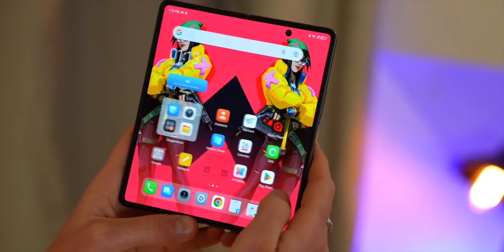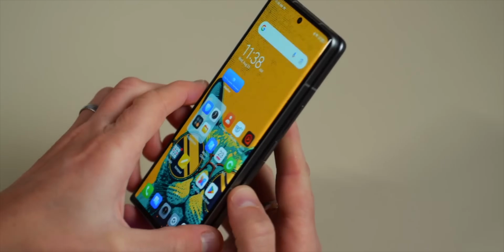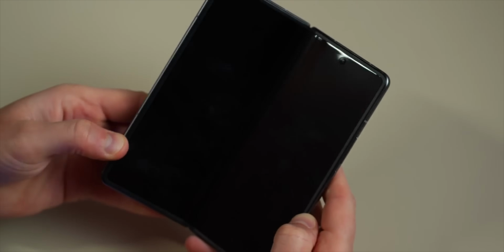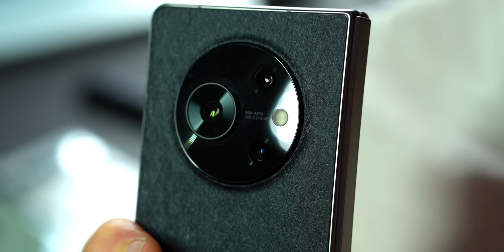But what about other kinds of foldables, the phone-tablet combination? Well, Tecno feature again here with their Phantom V Fold, but I also think this category is stronger than the Flip market. So I wouldn't say unless budget is your main and only priority, then I can recommend it.